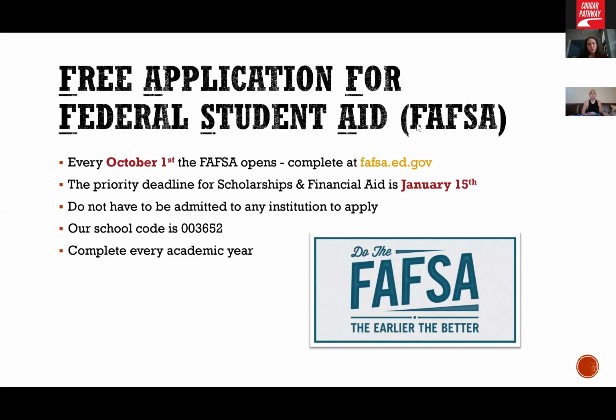Just be careful when you're doing search by university because there are a lot of different University of Houstons and you want our campus. So if you choose, say, University of Houston Clear Lake, it's not going to be sent to our college campus. So just make sure that you choose University of Houston. You do need to complete it every academic year. So just remember, complete it every year, October 1st, so you're ready for the upcoming year.